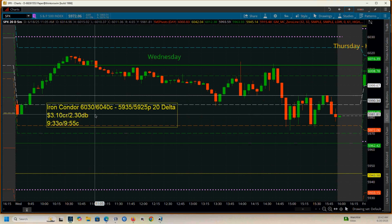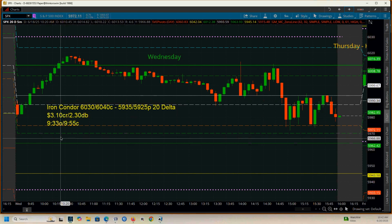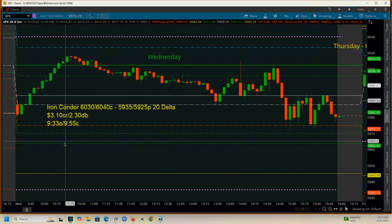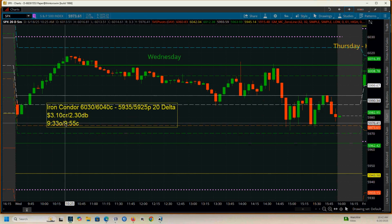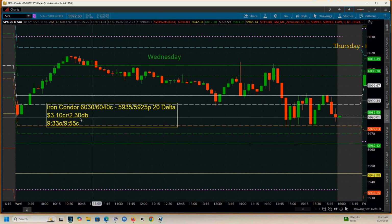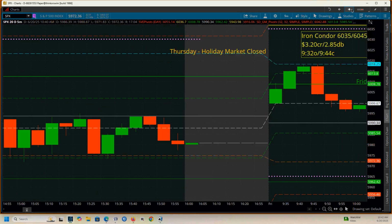On Wednesday, I was able to place that iron Condor at 60.30, 60.40 on the call side, 59.35, 59.25 on the put side, around a 0.2 delta. Received a $3.10 credit, closed it for $2.30 and all. Placed that trade around 9.33, closed that trade around 9.55. This is around the normal stuff that would normally happen with this particular trade and all.